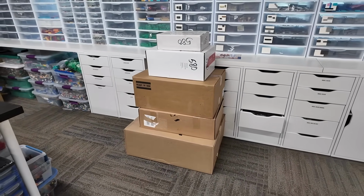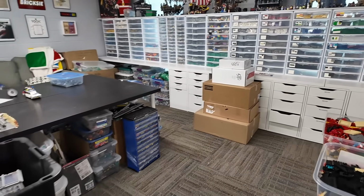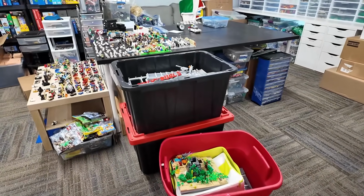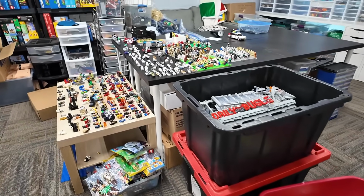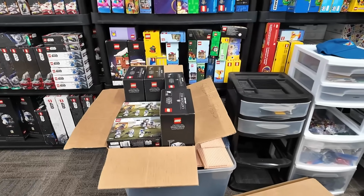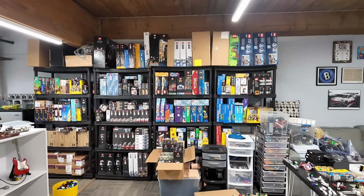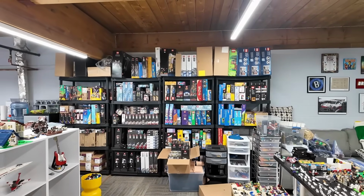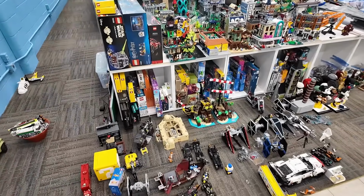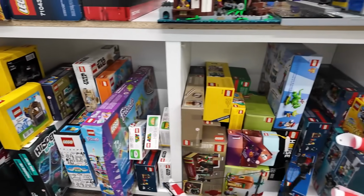So this, for example, needs to be unboxed in my next epic unboxing video. All of these bins need to be sorted, and they're with the big pile of unsorted stuff underneath the table. All of this stuff over here needs to be worked onto these shelves. I'm gonna have to revamp this entire shelving system and condense and pack it as tight as it can possibly go. Because my end goal is to free up all of this space where I have all of these sealed sets by putting them on those shelves.